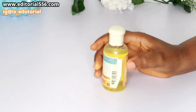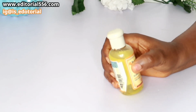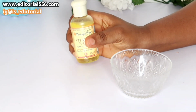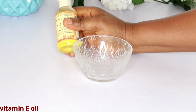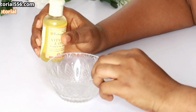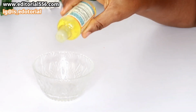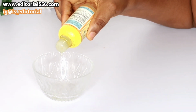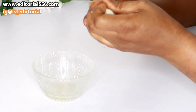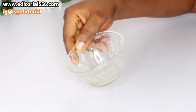So you guys, 2 drops of these on your skin daily would change your skin and make your skin even younger. So here I have vitamin E oil. You can use vitamin E capsule if you cannot get vitamin E oil, okay? I'm going to be squeezing about a few drops into this, and here we go. Then I'm going to keep that aside.